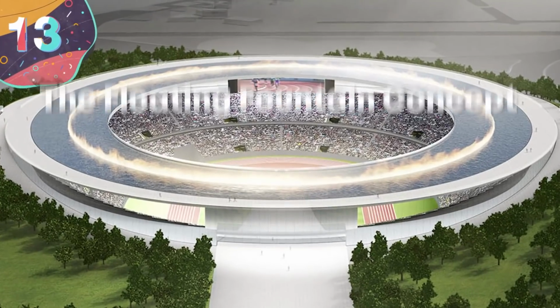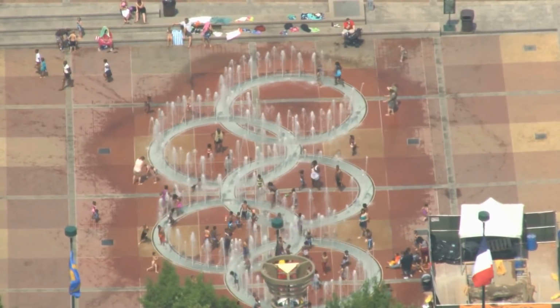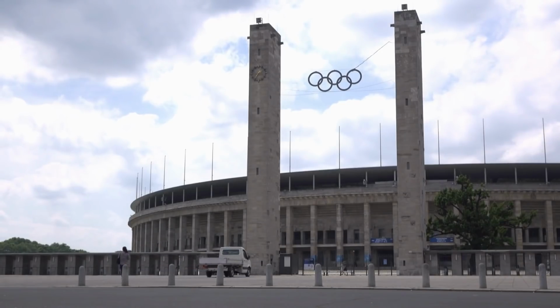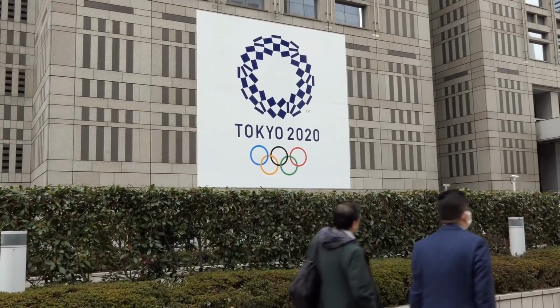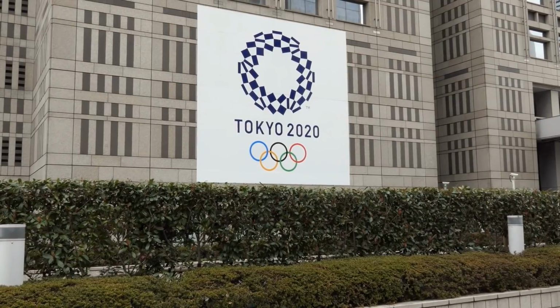Number 13. The floating fountain concept. Olympic stadiums tend to be pretty grand. After all, they're showcased to the entire world on live television, and therefore home countries tend to put a lot of money into them in order to impress their international competition. However, as far as stadiums go, few could have had a water feature that is quite as impressive as the one at Tokyo's Olympic Stadium.